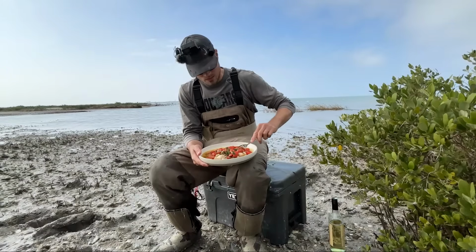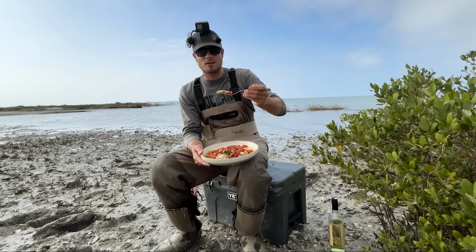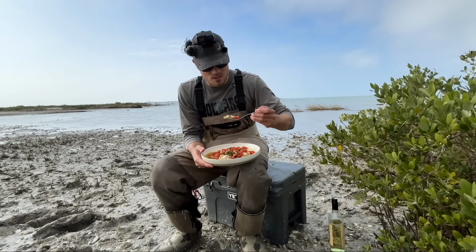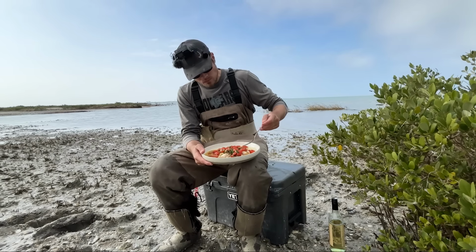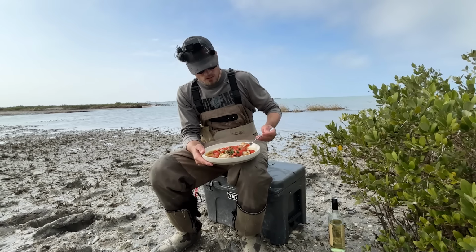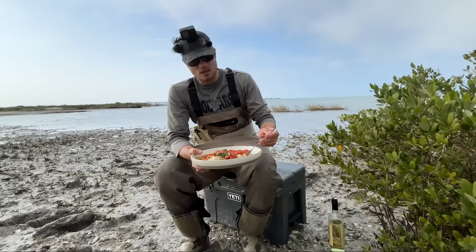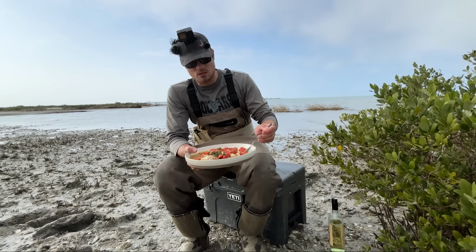Oh, let's give this a try. But I don't think you're gonna get much of a better meal on the water than this right here. I think it's gonna be a little bit better than sandwiches. Cherry tomatoes, olive oil, and some speckled trout are so good. And trust me, I'm not even the biggest olive oil guy, but in this recipe, it just goes super well together.